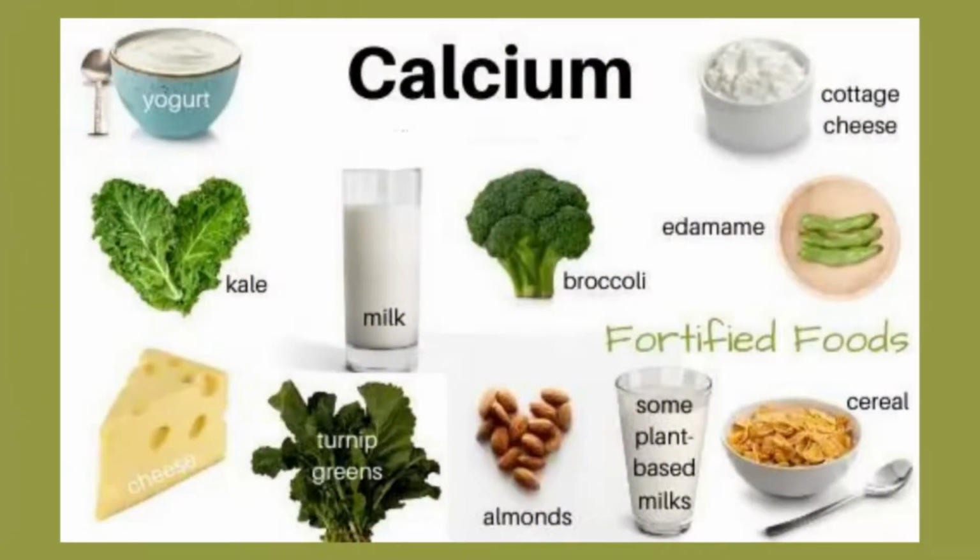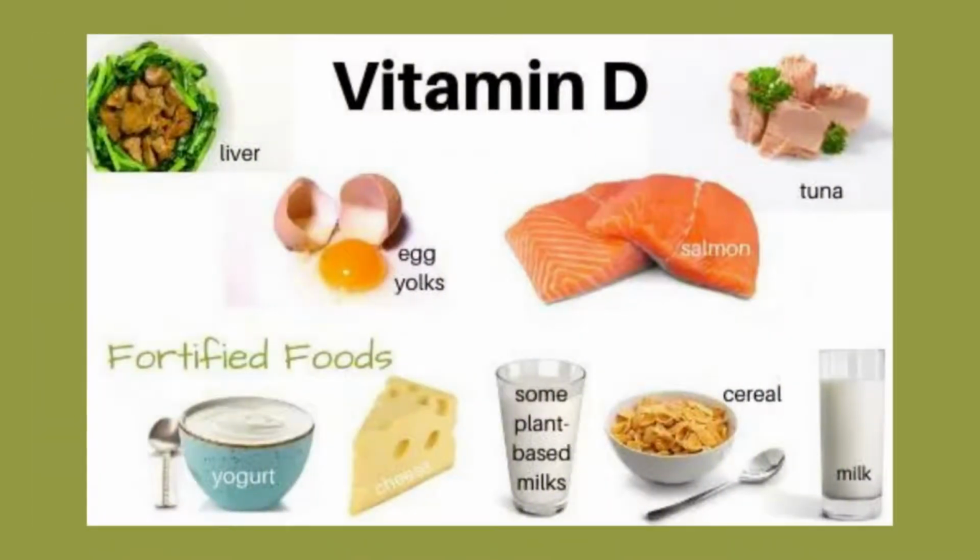So it's necessary to properly have an intake of vitamin D and calcium, and it's recommended to take 1200 milligrams of calcium per day and around 800 international units of vitamin D per day. Good sources of calcium include dairy. Now you can have skimmed milk and skimmed, low fat, or non-fat versions of dairy products such as yogurt and cheese. You can also include green leafy vegetables, whole grains, and you can have fortified foods.